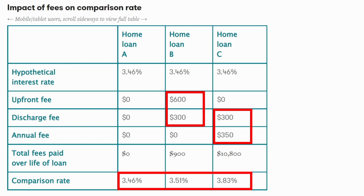However, comparison rates don't take into account all associated fees. They may exclude redraw fees and the cost savings from offset accounts as well. But once you've got pre-approval, you'll then be in a much better position to understand how much you can actually borrow from the bank, although pre-approval amounts aren't always guaranteed.